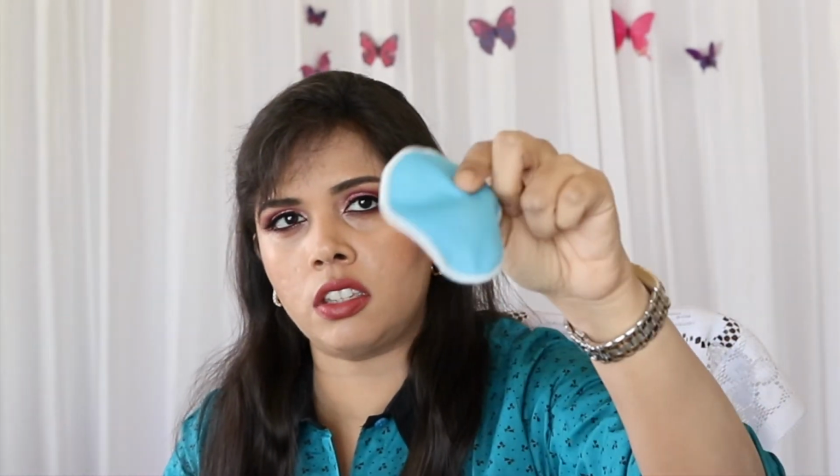Now instead of cotton pads, I only have one here now. They're all gone into the wash. These are reusable, and I don't know if you can see a bit of stain here. That's the remaining makeup post wash. Because these are reusable, all you have to do is pop them into the washing machine. I use these now to apply toner as well as for removing makeup if necessary. As far as possible, I try to stick to oil cleansing.